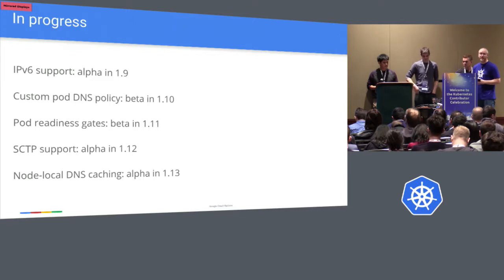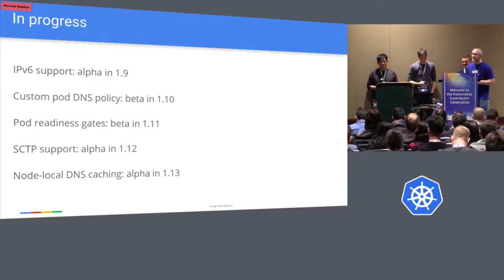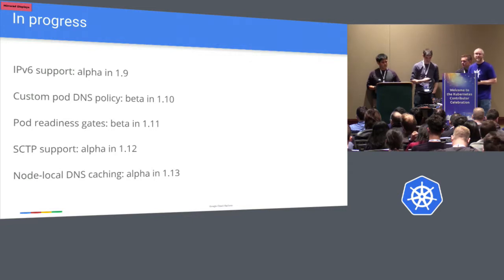We also added support for SCTP, that other IP protocol. Apparently, people still use it. It's actually not that uncommon. I'm surprised. So we've got support for it. It's alpha in 1.12. I don't see anything that would stop that from going to GA.